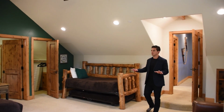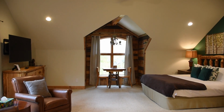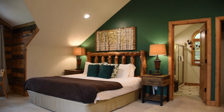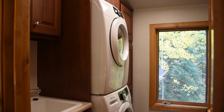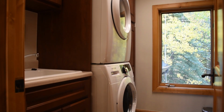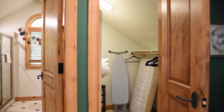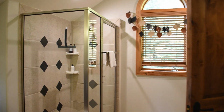Okay, and this is the third of the primary suites upstairs. Again, very mountain feeling with all the wood accents, green colors that match the pine trees outside very well, especially this time of year when it's fall. It's actually snowing outside, the leaves, all the colors joined together for an amazing feeling. Here, got a TV, custom drawer, walk-in closet, and again, ensuite, so you've got an amazing bathroom over there as well.